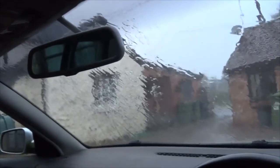Hiding out in the car because it's pouring with rain. I've already been caught in a rainstorm today, hence my hair has gone rather crazy and fluffy. So I'm just going to sit here for a minute. Oh, it's raining even more now. You can see it pouring down. I don't really want to get out the car and it's so windy. Oh, it's hailing as well. So yes, don't really want to get out the car actually.